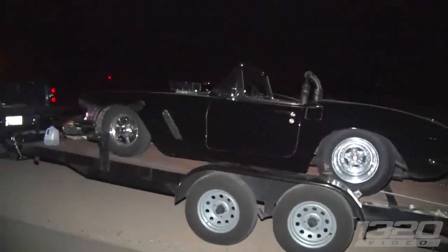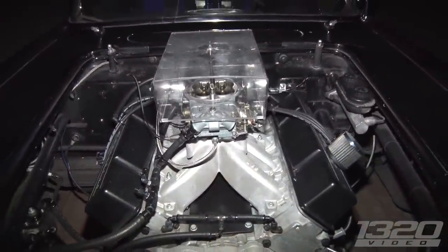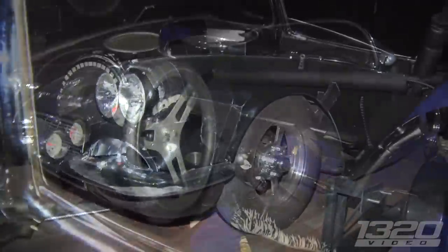Yeah, no problem. C1 Corvette here behind us. Convertible. Probably the only convertible here, actually. Probably. This thing is beautiful. Thank you. What makes this thing fast? It's just got a LS in it. Okay. And then that's it. LS and a power glide and a little unit.